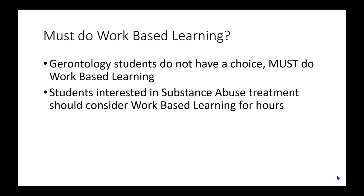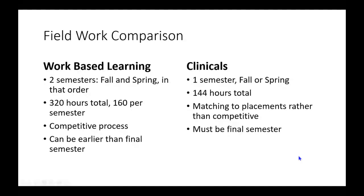It might be a little bit more difficult for you to get those 300 hours if you are not a student. And that's something that you and I can talk about. You can also talk about it with Debbie Lattimore, who teaches many of the substance abuse courses. She's very knowledgeable about substance abuse issues right now. So I can have that conversation with you, or if Debbie Lattimore is your advisor, or if you have taken any of the substance abuse courses, that's a conversation you can have with her as far as why it might be more difficult to get those 300 hours outside of being a student. So the comparison of the two is that work-based learning is a 2-semester field work.